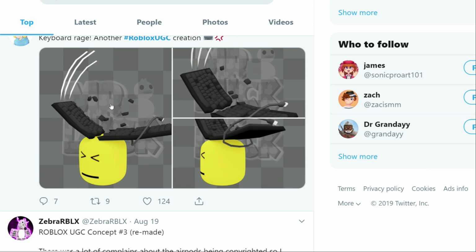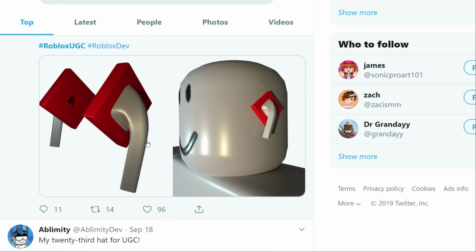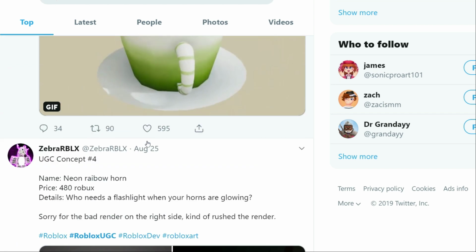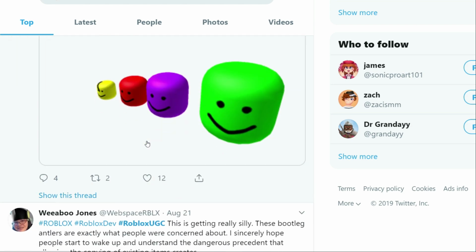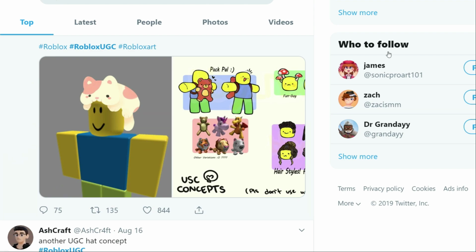I like this. A keyboard smash. Productive Mr. Duck. Yo, I want Productive Mr. Duck to be able to make stuff on the catalog. So the more people they can approve for UGC, the more cool stuff it looks like we'll end up getting in the future. But right now, I don't think a lot of these people are approved for the UGC stuff.